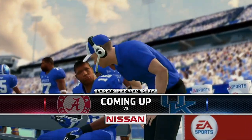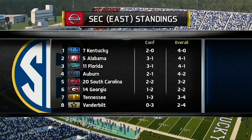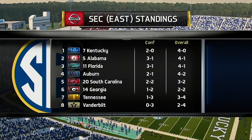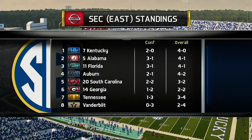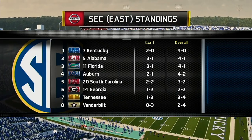Innovation that excites. Both of these defenses are among the best in the country. Points and yards are extraordinarily hard to come by. So what does that mean for the offense? They have to be innovative, they have to be creative, and they have to be daring if they want to try to pick up chunk plays and move the ball in this game.